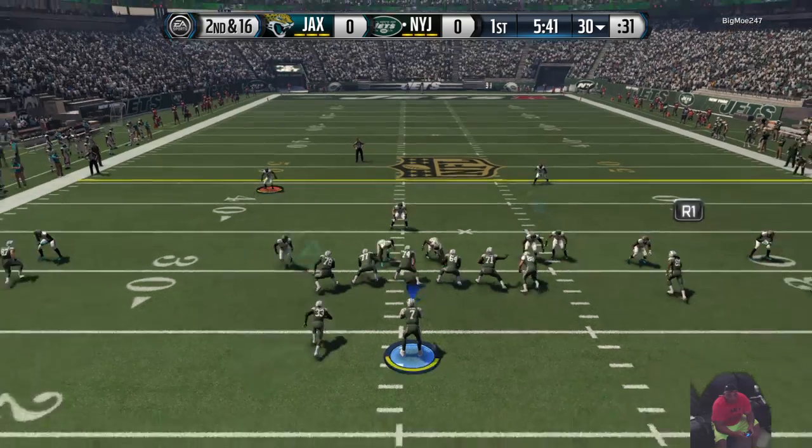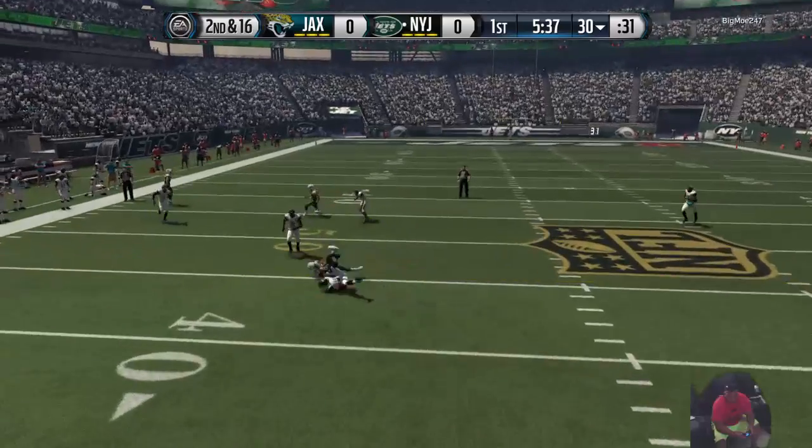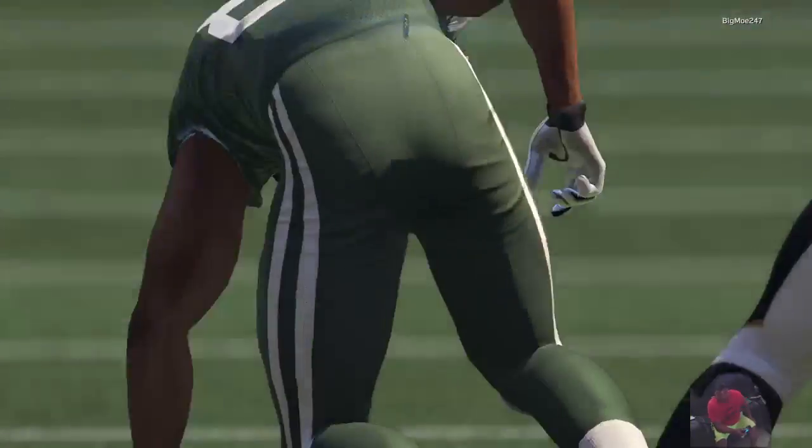Good job by the defensive line shifting all down inside. I think they're expecting a run up the middle. It was right there, but he didn't bring it in.